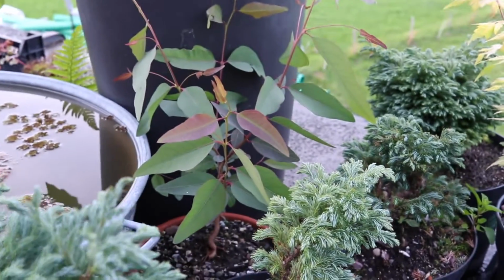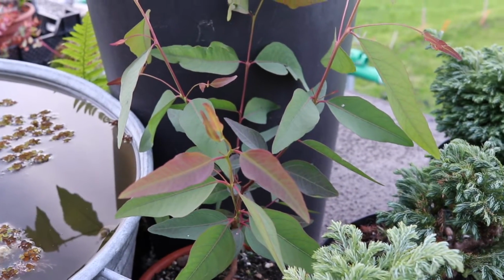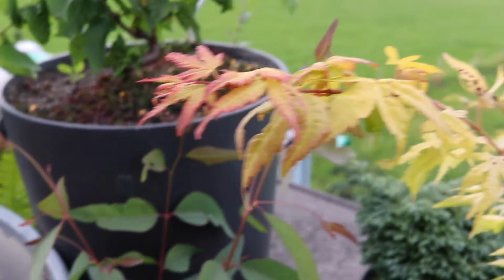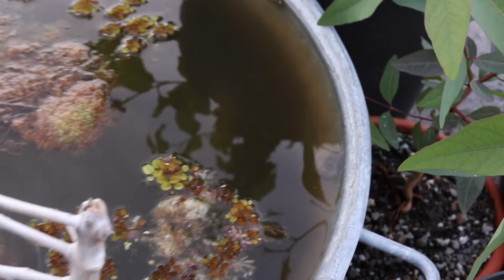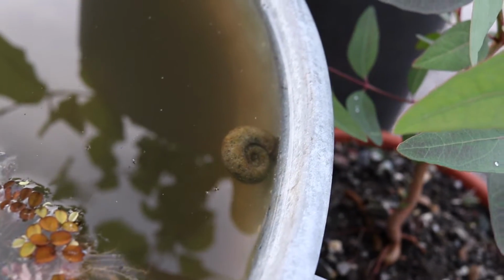You'll see eucalyptus scattered around everywhere, because they are one of my favorite plants. So I have a lot of different kinds of them. Some other ponds I've been doing, trying to breed cherry shrimp. Here's a nice snail coming to say hello for the video.